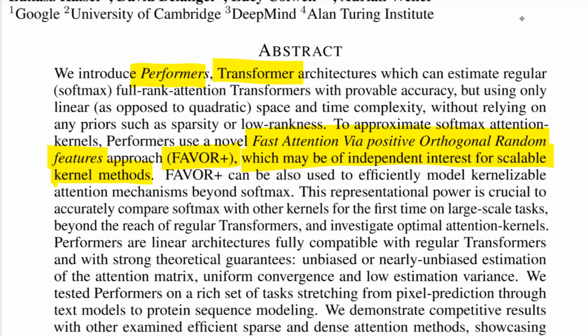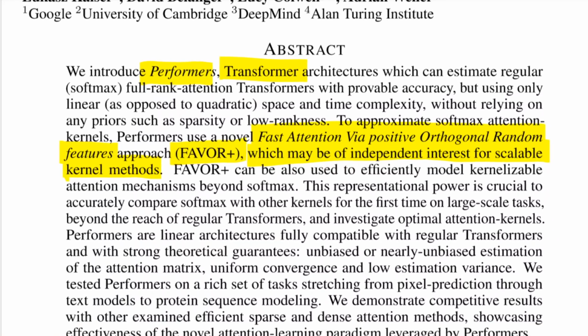You'll see what they do is they approximate the attention matrix by decomposing it, but they do it in a special way. If you know what random Fourier features are, maybe you can think ahead a little bit. If not, we'll get into it for sure. Honestly, I think this might be enabling one of the next mini breakthroughs in deep learning. Not a big breakthrough, but a mini breakthrough.